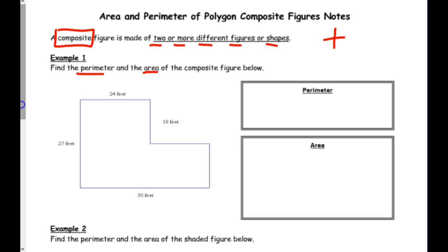The one thing about this picture that's kind of tricky is that 18. Where does that 18 go? So everybody draw this little arrow. That's 18, okay? Now, is anything missing to find the perimeter? Yep. Right here. What the heck is that? Well, who has an idea? How can we figure out that missing side?